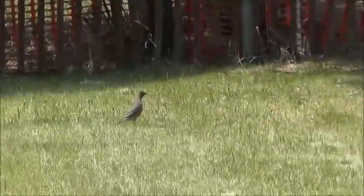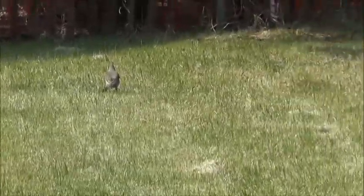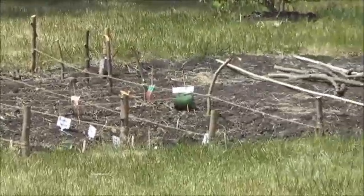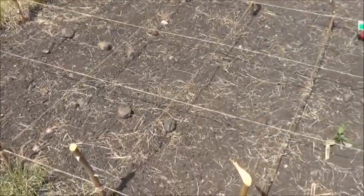Today is the 8th of May, so happy Mother's Day to all of you to whom that applies. Figured we'd start by taking a look at the soil garden this week. As is kind of to be expected, none of the seeds are popping up just yet.